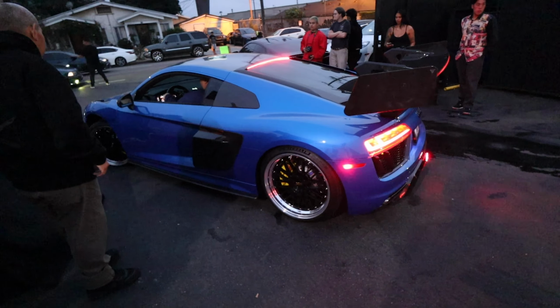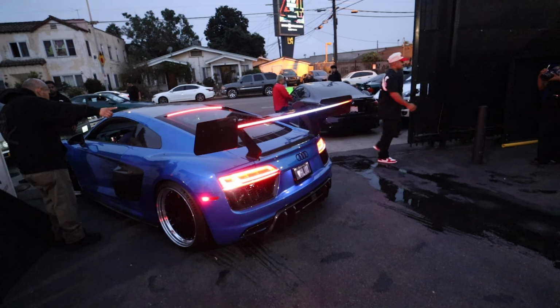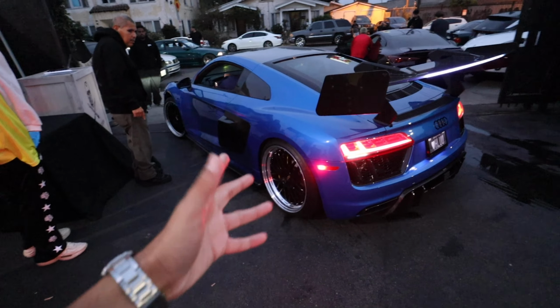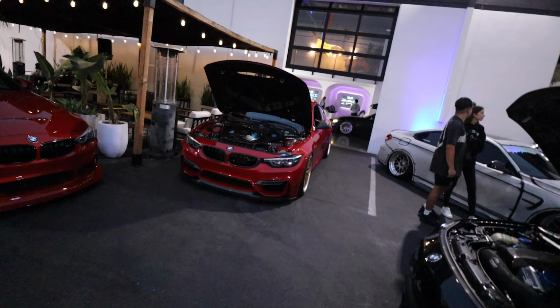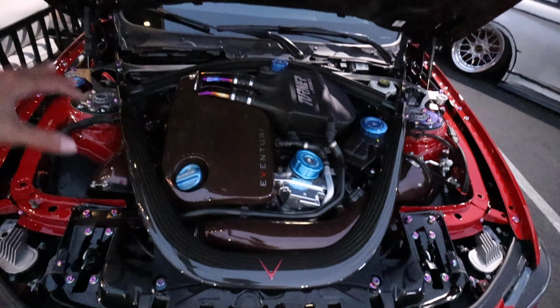Got more cars pulling in too. A nice blue R8. Look at the wing on this. Nice LED bar across the top on the wing. Got a brake light down there as well. BBS wheels. Very nice. It's the F82 M4 right here in red. A lot of stuff done on the engine. Intakes, carbon struts.